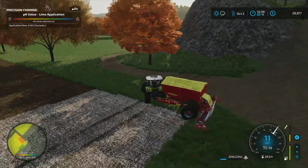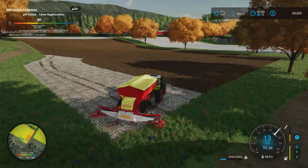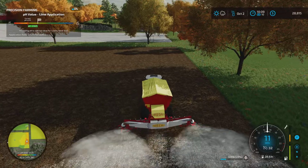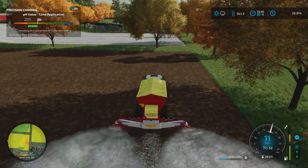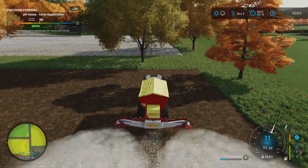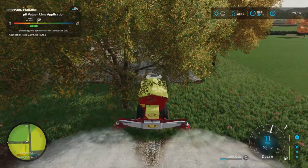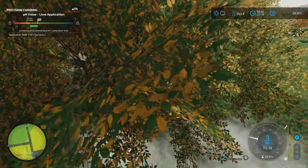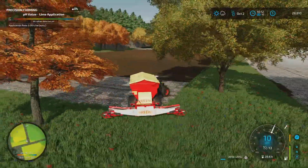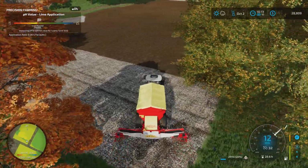So this is going to leave a partially limed field on field number 9 here, but that is okay. We will just take care of this the best that we can, run our fertilizer, and then we can refill with some lime and come back up here. Yep, and got caught on that tree a little bit, but that's okay. So we've got 20%.